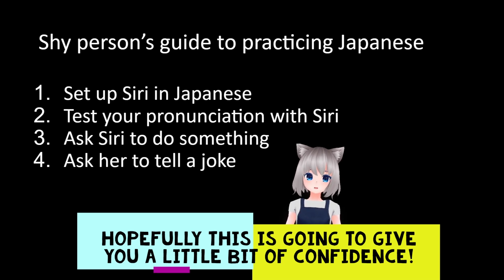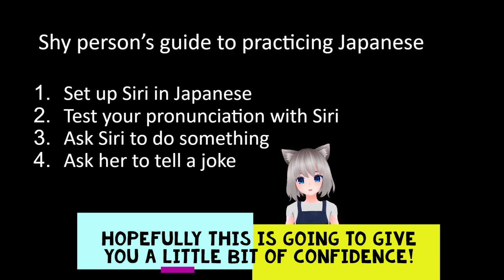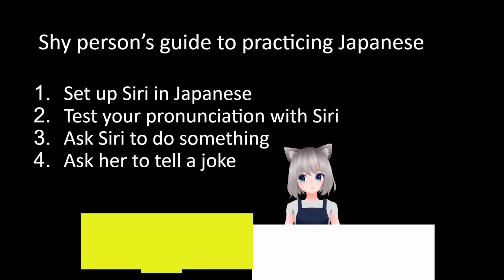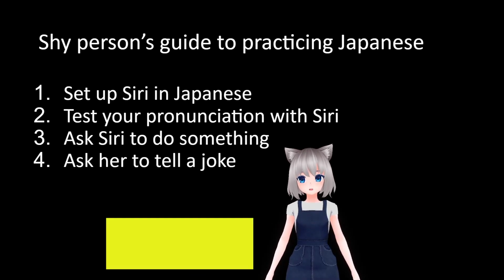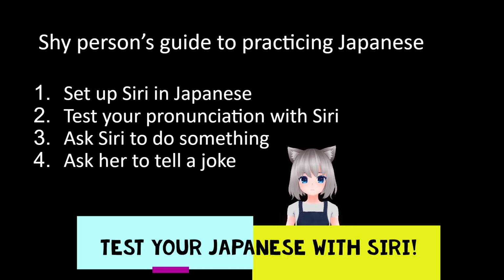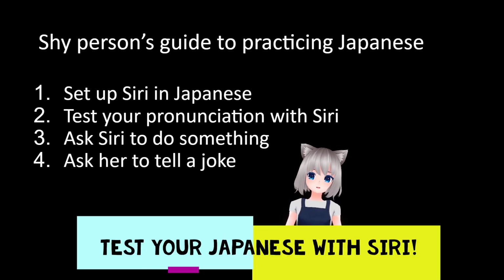It's not a perfect solution, but it's a pretty interesting and good one. So let's get you started. Number 1, set up Siri in Japanese. We'll go through step by step how to get your Siri to speak Japanese on your phone. And number 2, test your pronunciation with Siri.